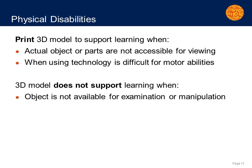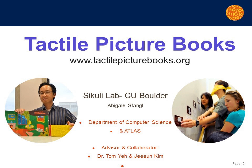So now I want to jump real quickly over to Abigail Stengel, who's going to talk to us about some projects that they're doing at the University of Colorado on their tactile picture books. Thanks, Lisa. Can you hear me? Yes, we can. Okay. So it's great to be here.